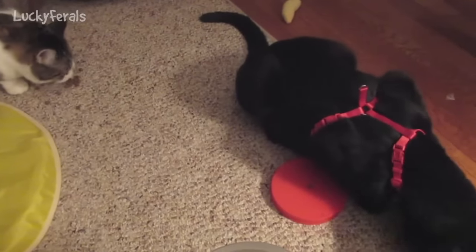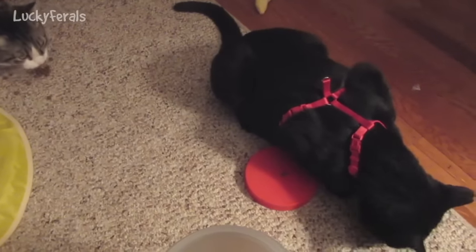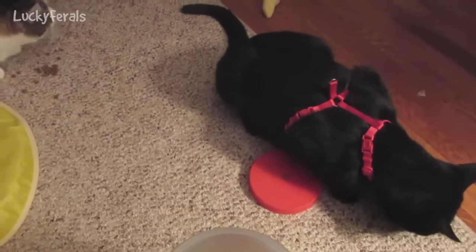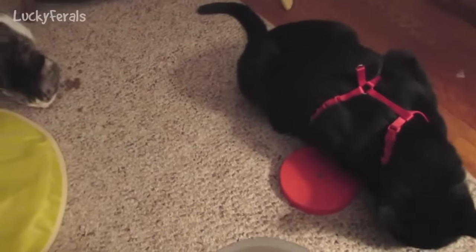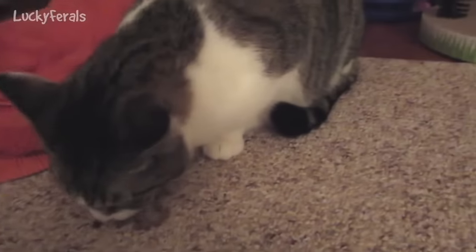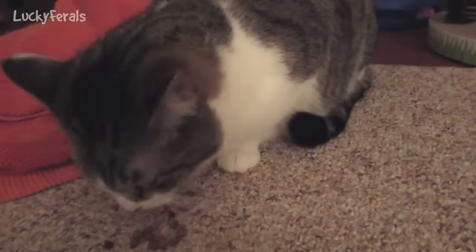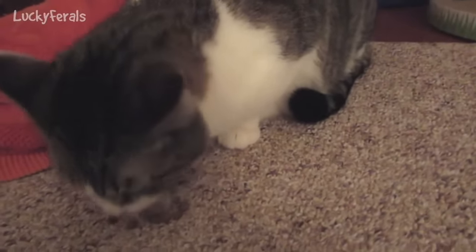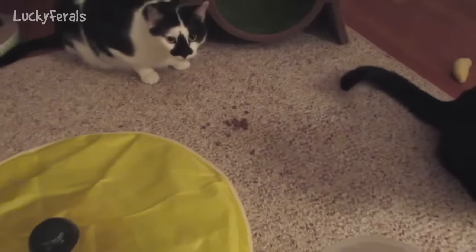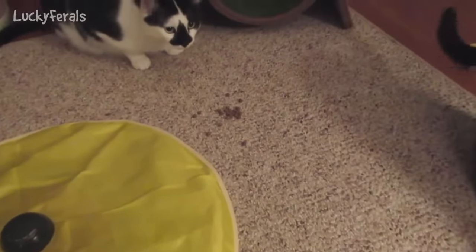Maybe it's a jealousy issue with Stella. Maybe that's what it is more than anything. I just gave Stella some crunchies over here. She's a bit farther away from Boo, maybe like 4 feet away from him. Now she's eating her crunchies. Boo's eating his crunchies. Splash has decided he's going to walk over and eat the crunchies that Stella left on the rug.